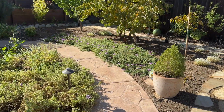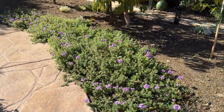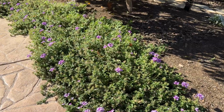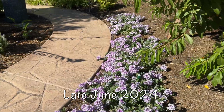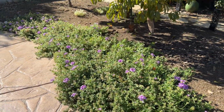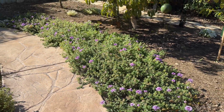The other thing that's doing okay, and I have heard can be a perennial here, is the Superbena Sparkling Amethyst. Since it's cooled off, it's kind of been in and out of bloom, so we'll see what happens as we head into next year's warm season.